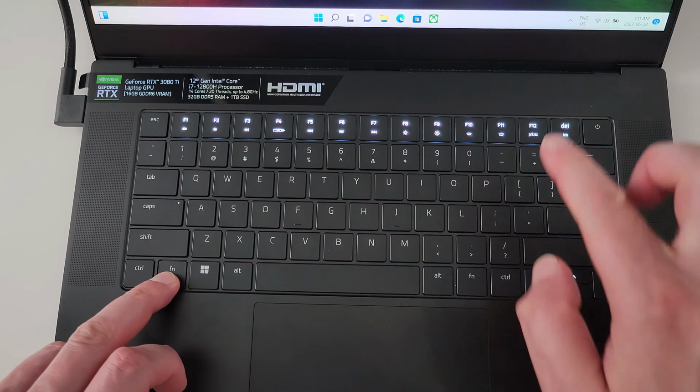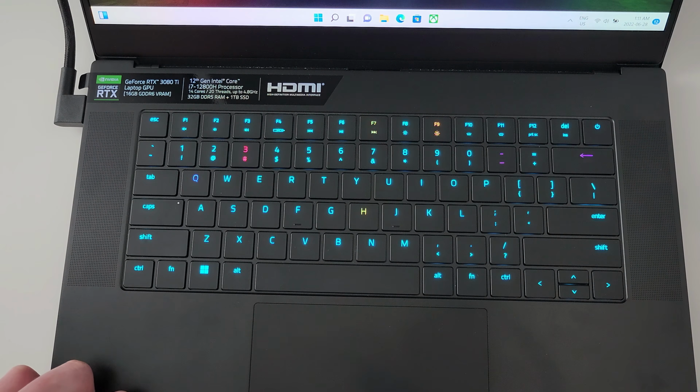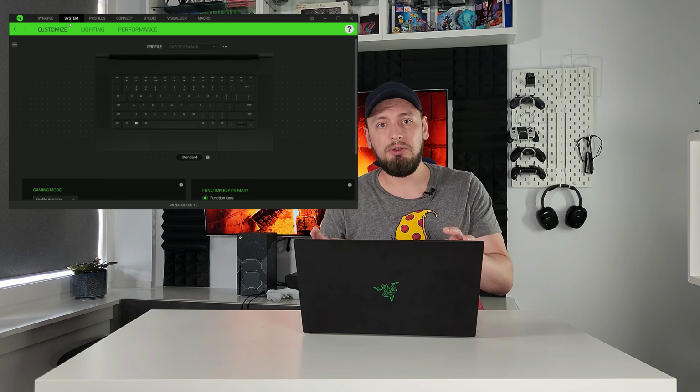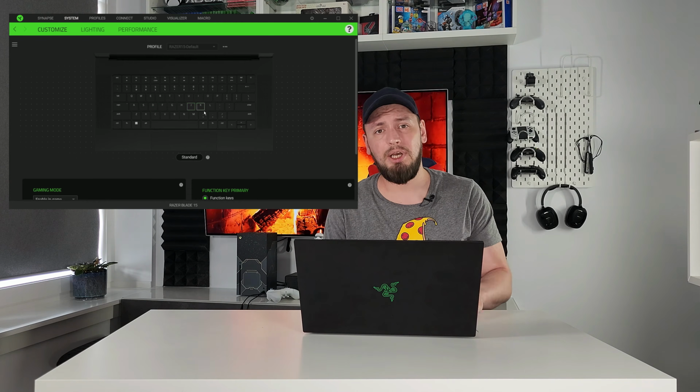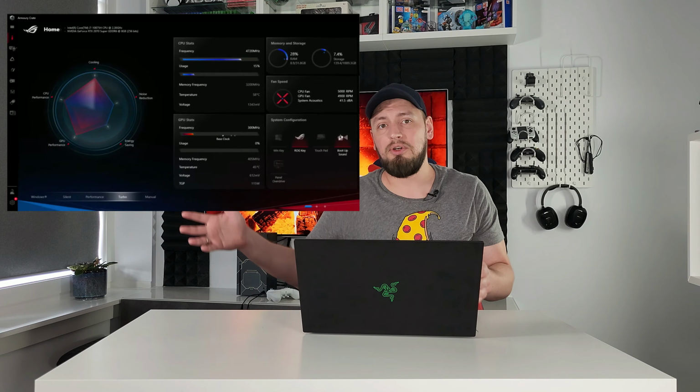It's pretty much limitless. And Razer Synapse, the software that helps you run your machine, provides you all the tools and tutorials all in one place, so it's very easy to navigate around. I personally prefer Razer Synapse because it's very easy to use, unlike Armoury Crate, for example, on Zephyrus laptops.